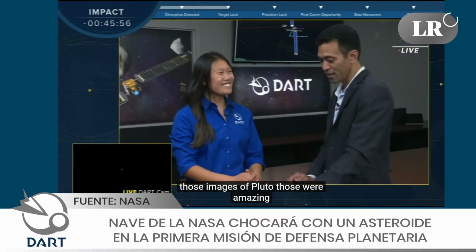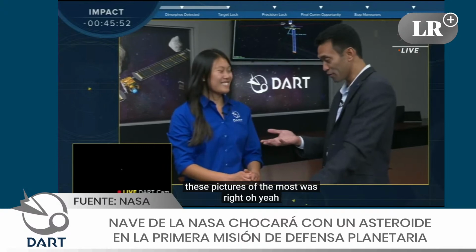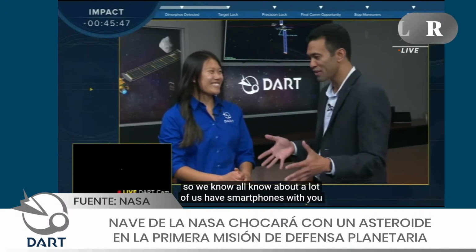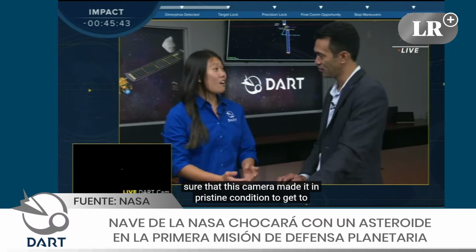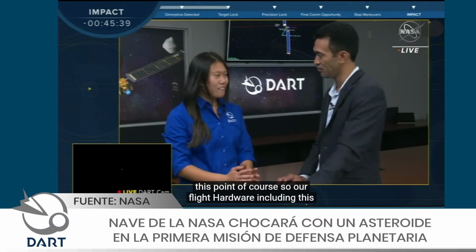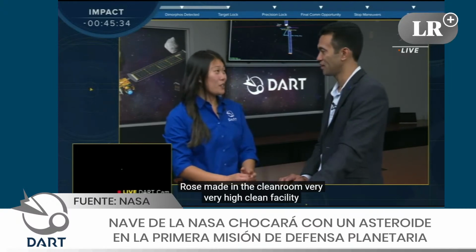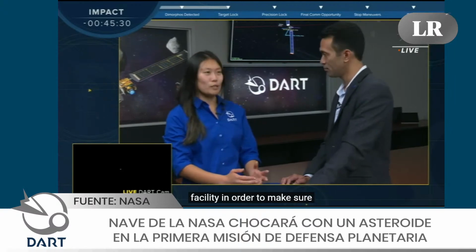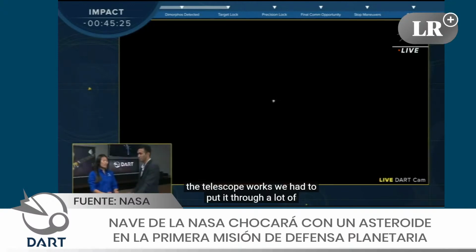Oh, yeah. So we all know about, a lot of us have smartphones with cameras. We have cracks, we have smudges. How did your team make sure that this camera made it in pristine condition to get to this point? Of course. So our flight hardware, including this instrument, was made in the clean room. Very, very high clean facility. In order to make sure that the telescope works, we had to put it through a lot of electrical testing, optical testing, alignment testing. We had to make sure it performs as we intended.